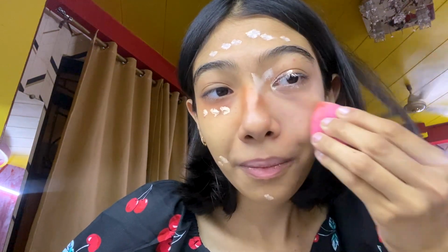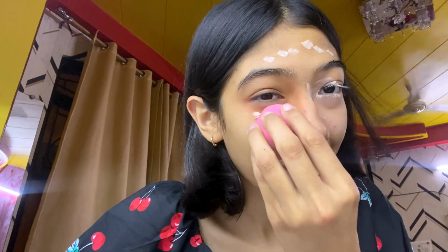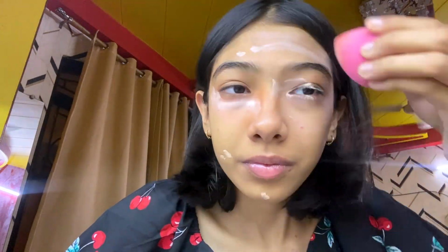You can see I'm just trying to get it off, but it isn't budging at all. So I'm just rubbing the rest of it onto my face and blending it out so that I don't look like a white ghost. So yeah, I'm just doing that over here, and later I washed out my eyelash. It would still not go away because it was waterproof concealer, but I somehow still managed to.